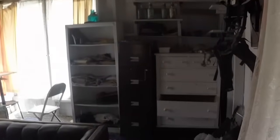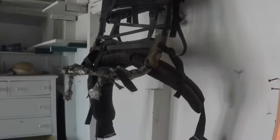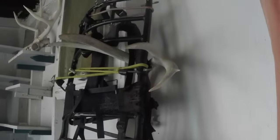Wow. Holy cannoli. This is unbelievable. This is so different from other cabins I've been to because, well, many reasons. I don't even know where to start. Look at this old backpack frame. Yikers. Found some antlers too. There's another old backpack frame.